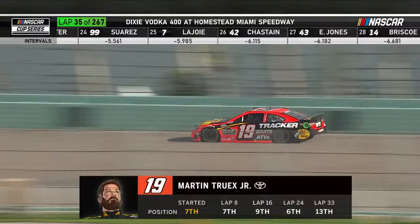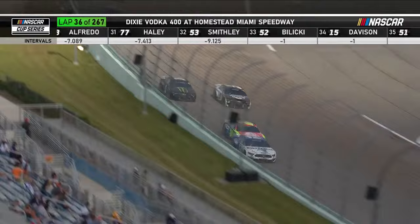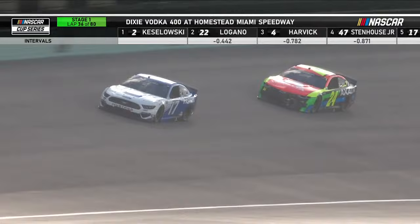How about William Byron right now, up in eighth position all the way from 31st? Byron settles in at sixth, behind Chris Buescher. Remember, he's won an Xfinity Racing Championship here in a great battle right down to the finish here. So he gets around this racetrack pretty darn good.